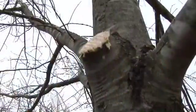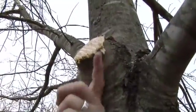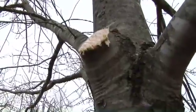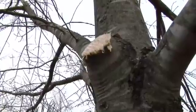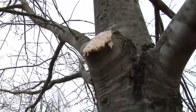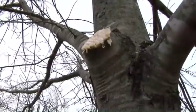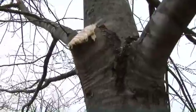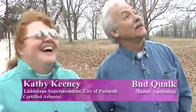Okay, that sap's really dripping there, Kathy. It is. What's it taste like? It's actually very sweet. Kinda, yeah. This is what you make syrup out of. If you want to get a cup, you can do that, but it takes 40 gallons of sap in order to make 1 gallon of syrup. Never mind. I'll stick to my homemade winemaking. Okay. It takes a while.